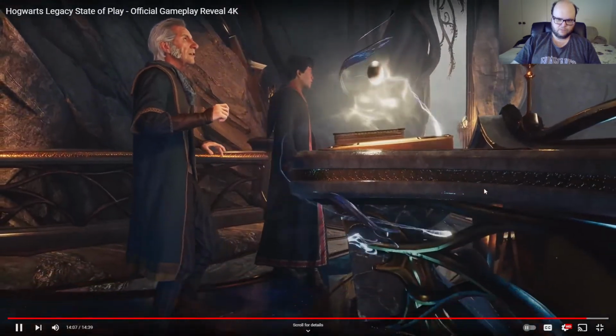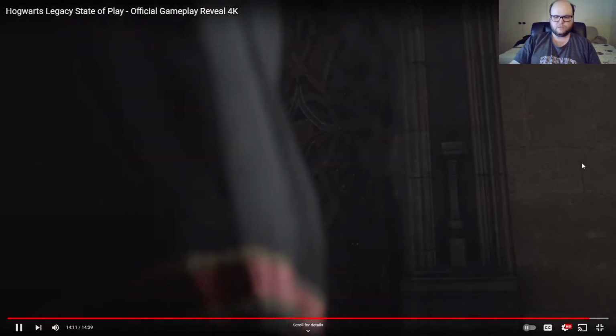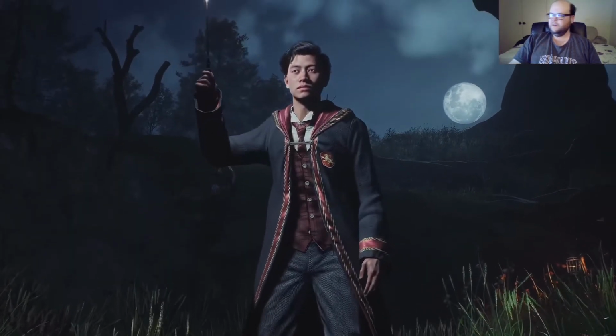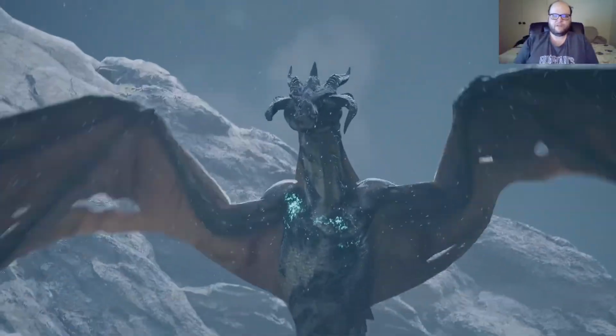Uncover ancient secrets, combat mystical threats, learn long forgotten mysteries, become the witcher wizard you want to be. As you leave your unique mark on the wizarding world. I have me a black dragon.